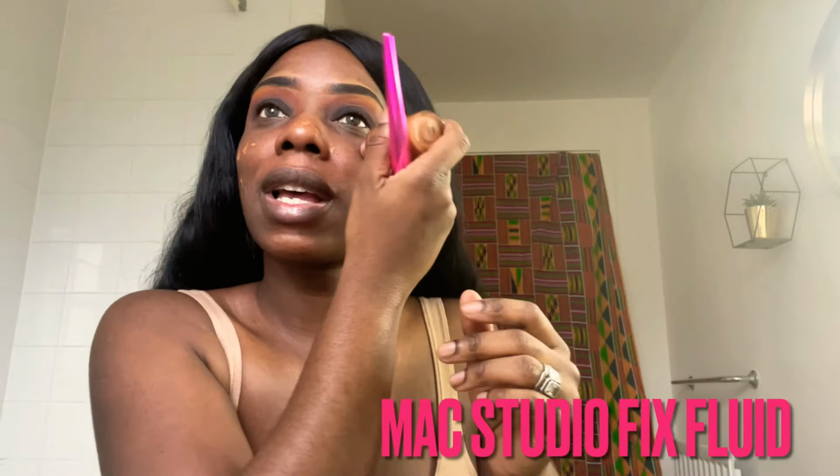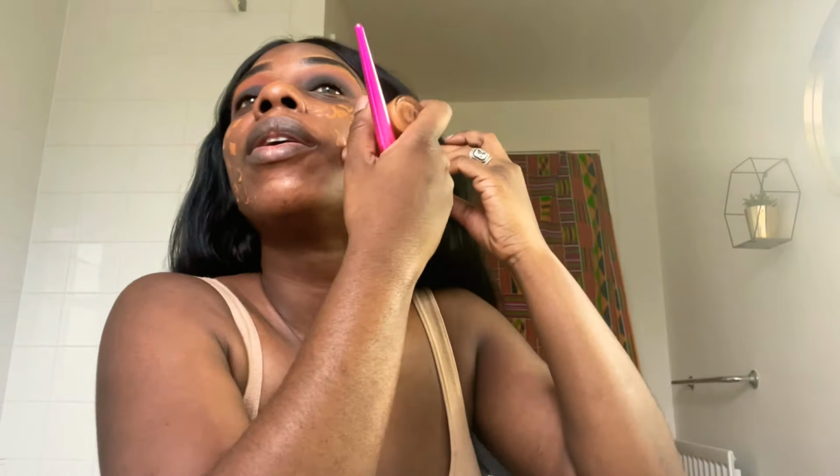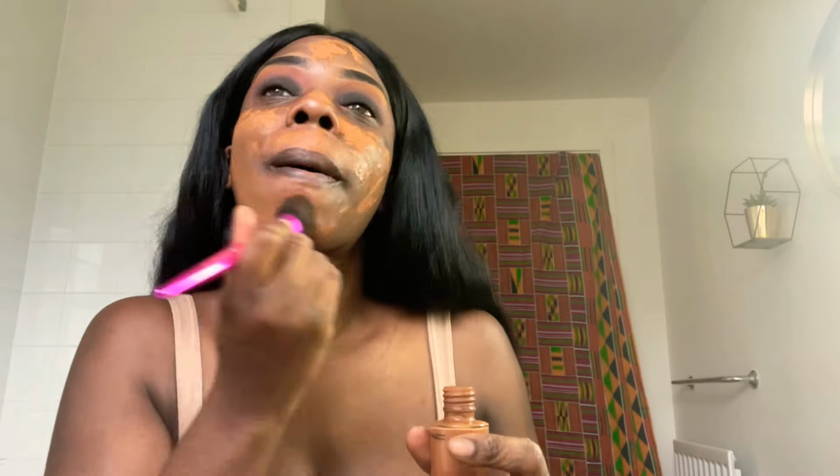I just literally dab a bit of my MAC Studio Fix Fluid. This is my favorite. My go-to, okay?